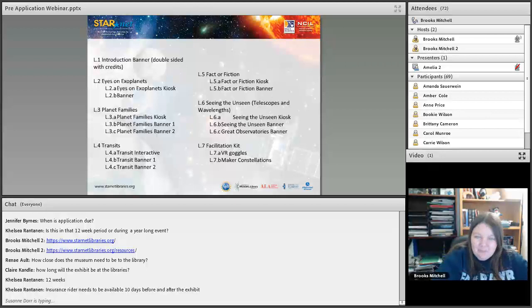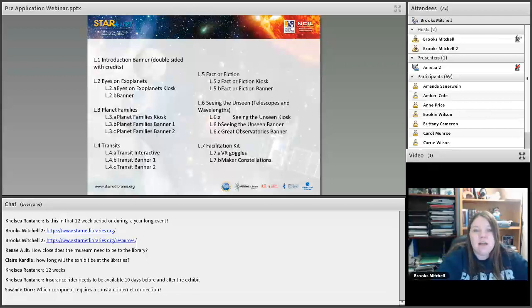So this piece is really important, and it is actually the only piece that spans across both of the venues. It's in the library and the museum piece. Susan, this piece is the one that needs constant internet connection, the Eyes on Exoplanets piece. So good timing with your question there. So this piece is really neat. What it does is it lets you explore recent NASA discoveries of extrasolar planets and planetary systems. Are they like Earth? Are they different? It's a nicely guided piece.